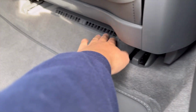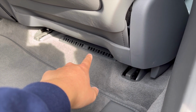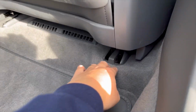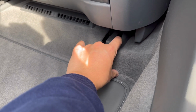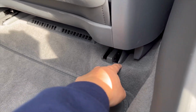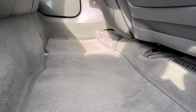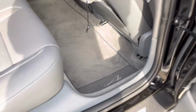So here is your little elevation. Oh, actually, that's your rear passenger foot ventilation. This is where your normal ground level is, right? It's about 2 inches? I don't know. But anyways, it's a sunken footwell in the back here. And that actually plays a significant role in the amount of legroom that your rear passengers get.